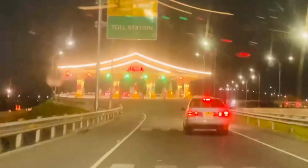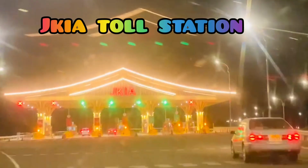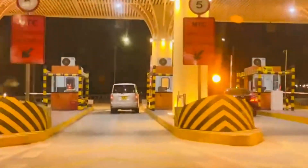We can now spot the JKIA sign written just around here. You see Jomo Kenyatta International Airport, and now we are entering towards the airport. You can see just a small distance from here, a few minutes, like 3 minutes, into the airport now.